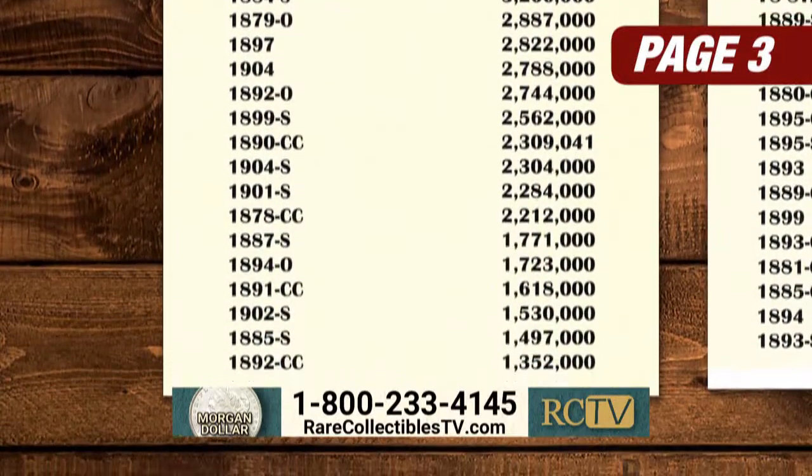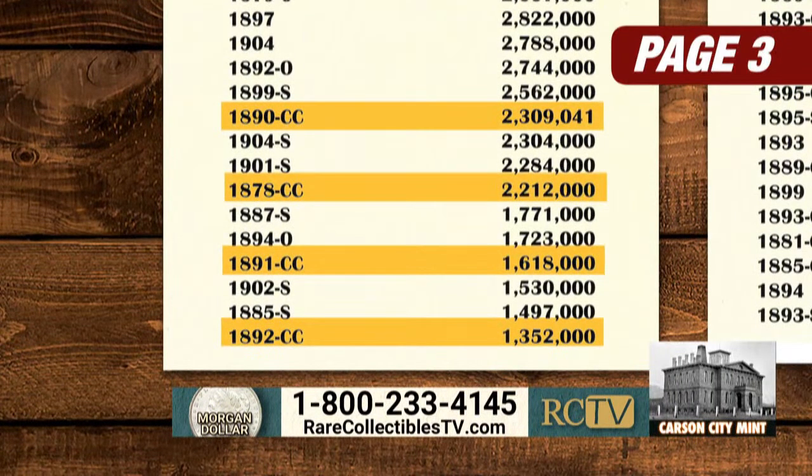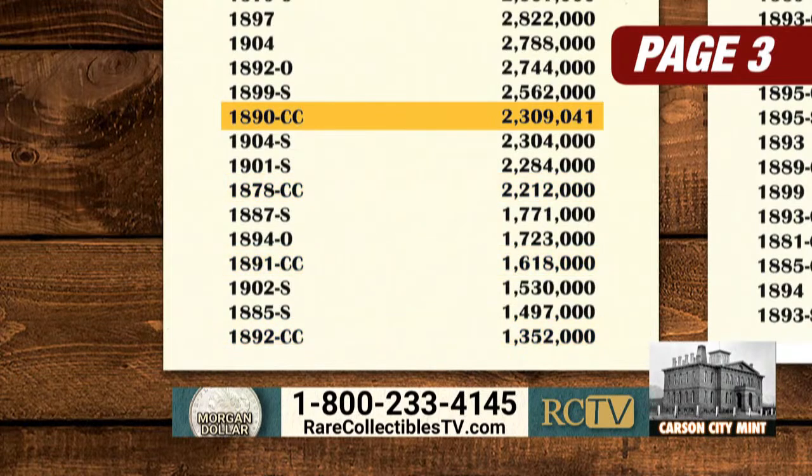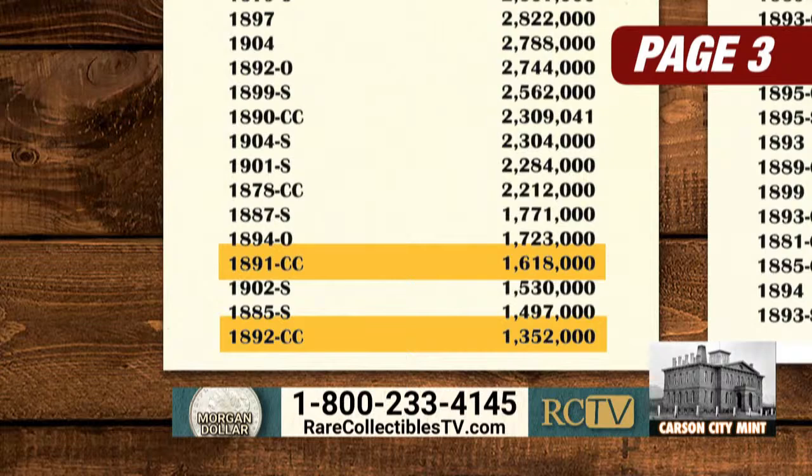You get down to the third page, and it's in this third page that we see our first Carson City minted Morgan dollars. Again, the Carson City Mint, a very small mint with very limited capacity. The highest mintage Morgan dollar but struck by the Carson City Mint is the 1890, only 2.3 million struck. And then you have the 1878 CC, 2.2 million. And then you see two other Carson City mintage dates at the very bottom.